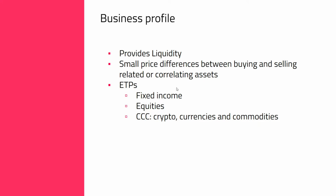They do this with ETPs, exchange traded products. Think of ETFs, exchange traded funds, exchange traded notes, exchange traded commodities, and those are mainly fixed income ETFs, equity ETFs, crypto ETPs, or currency or commodity ETPs. These are all assets they trade ETPs for. And what do they then actually do? They provide buy and sell prices and offer volume in the market, which provides liquidity. It allows you to trade even if there might not directly be another person to trade with, which is beneficial for you.